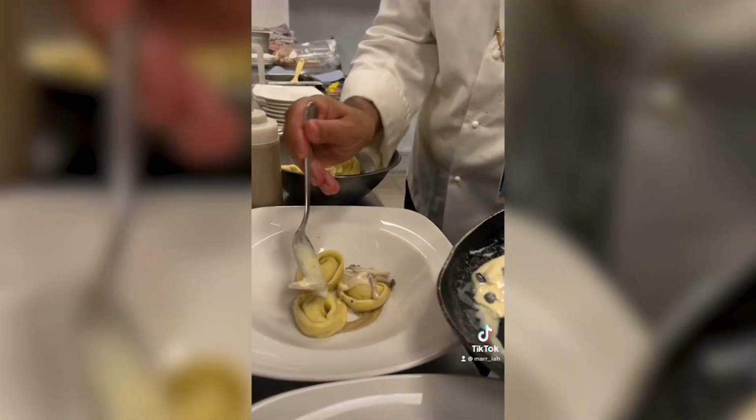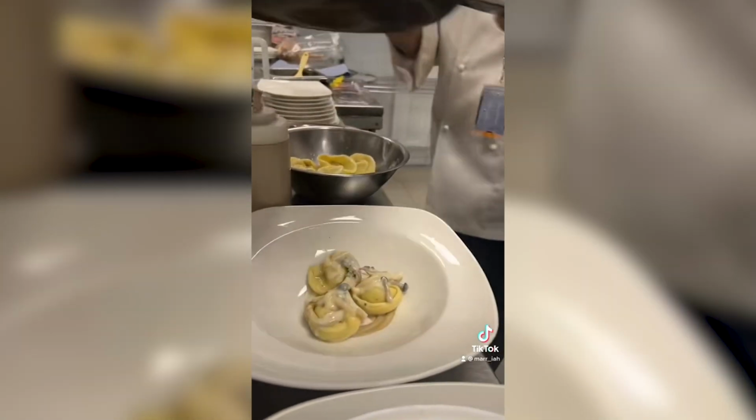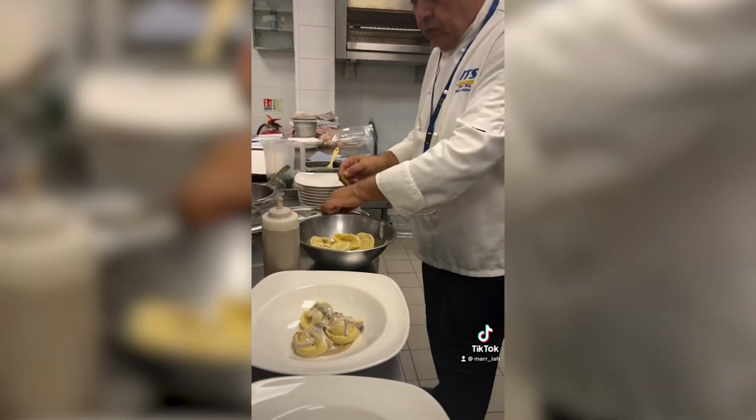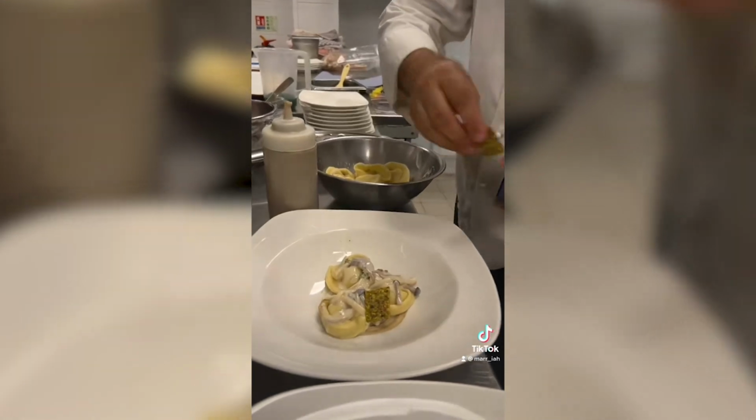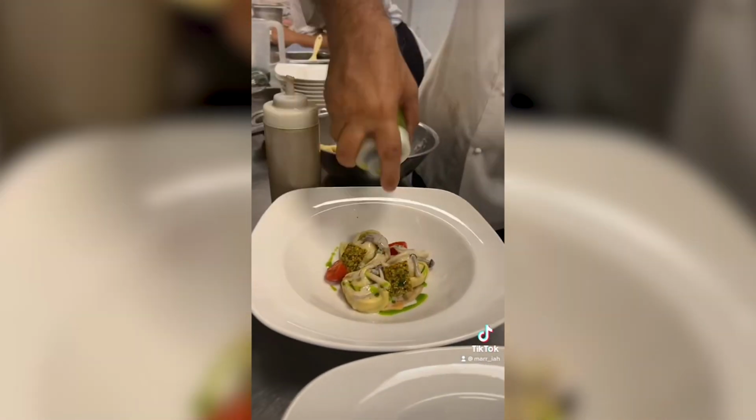So yeah, for the pasta, we served it with this amazing smoked celeriac puree. And then we have a variety of mushrooms in our sauce, along with the pistachio crackers, some cherry tomato confit, herb oil, and tomato water.